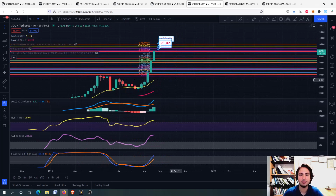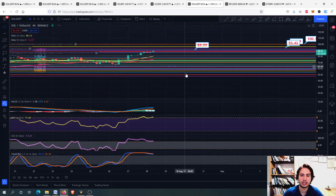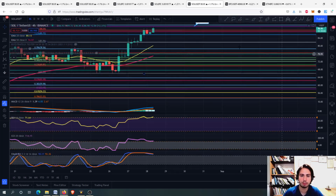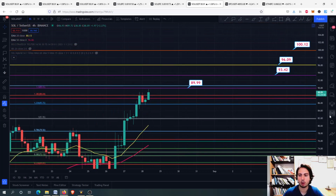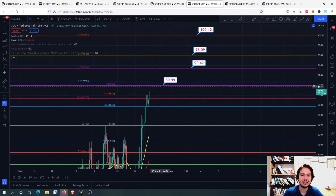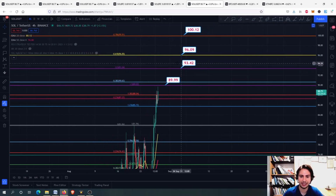Right now I believe that the 100 Tether USD is possible, but at the same time we have a very, very nice overbought situation on the weekly frame, and we should be taking some profits. Okay, you can see that it is about to go to the 89.90 Tether USD around here. For now we stopped at a little bit lower, 89.75. Okay, so yes, we find a little bit of a sell pressure right here. The next price targets are the 93, 96, 100.